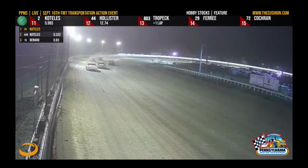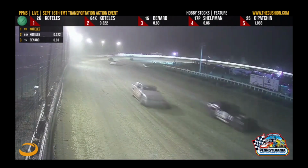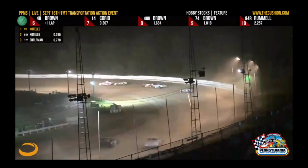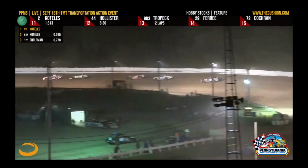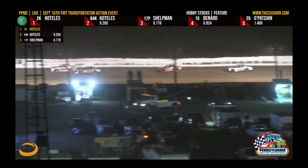He's going to have a nice little run coming down the front stretch here on Shelpman, but Shelpman is able to hold his distance there. Bumper to bumper they are. Nice slide job for Shelpman there, right in front of the 15 of Bernard. You saw it live on the cushion. Shelpman up into the third spot now.